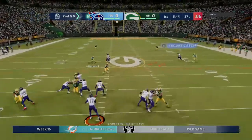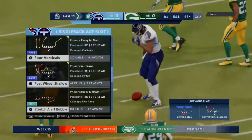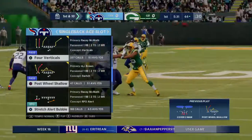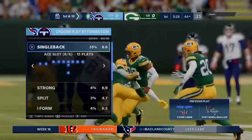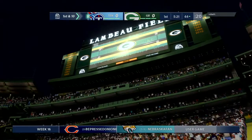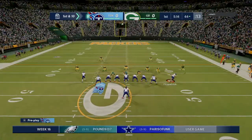Now it's Tannehill. Looking middle, and that's complete. And this is going to result in another first down as the tackle's made at the Packers' 44-yard line. 19 yards to pick up there. Move the chains. So into Packer territory now. Here's 1st and 10 at the 44-yard line.